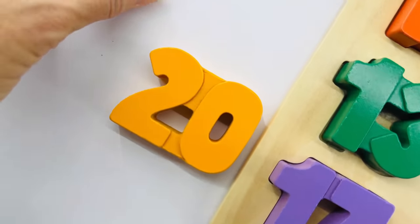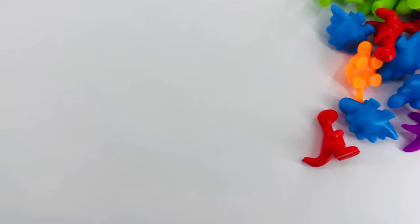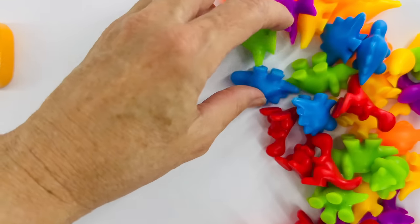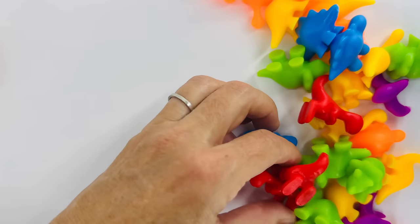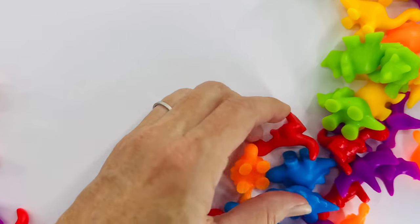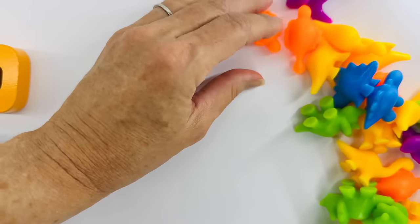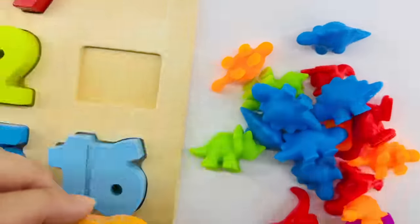Okay. We have 2 numbers left. Let's do number 20. That's a lot of dinosaurs. Make sure you help me and count. Let's do it together. 1, 2, 3, 4, 5, 6, 7, 8, 9, 10, 11, 12, 13, 14, 15, 16, 17, 18, 19, and 20. 20 dinosaurs all piled up. Let's put number 20 in our home.